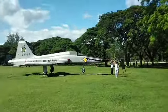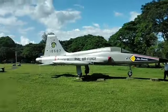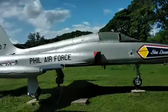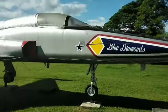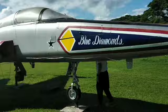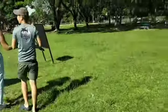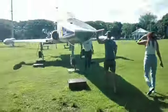So blue diamonds naman to. Philippine Air Force Blue Diamonds. Ang kulit ng mga chests.